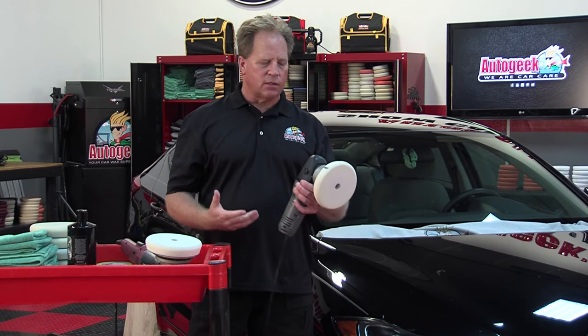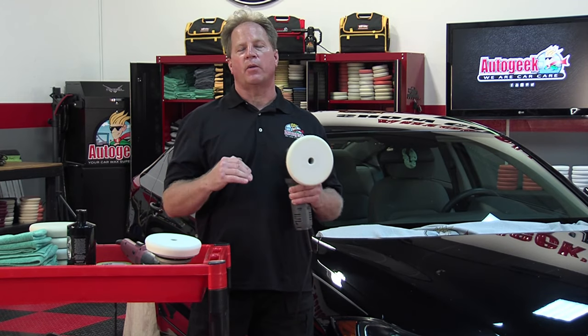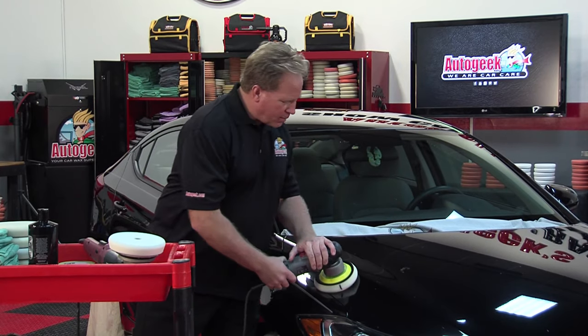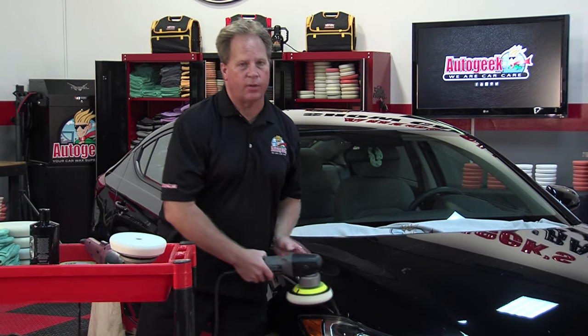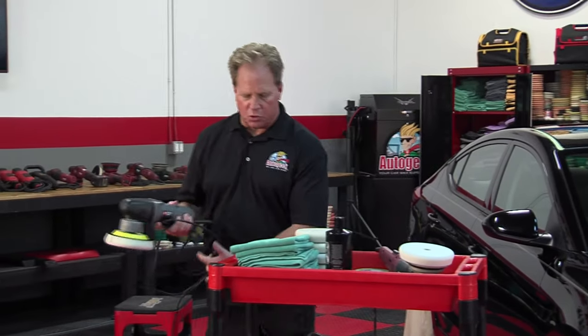With this here, if it's not physically rotating, you're not doing anything. When I say that, I mean you're not removing swirls and scratches. You might think you are because it's sitting there vibrating, but it's not doing anything. So, great tool, but it's just not the best tool for speed.